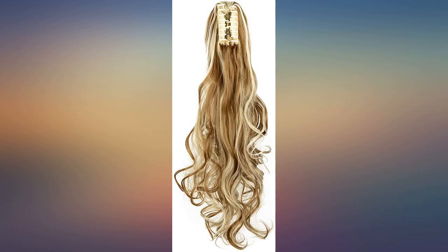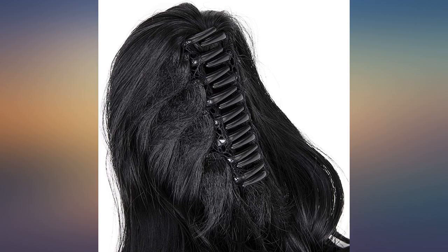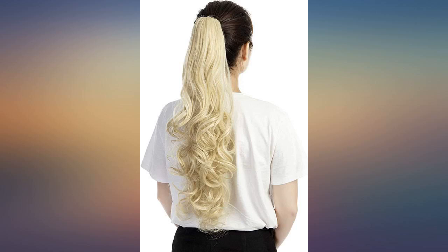Online, I already got compliments. And I truly like this one. It comes in a hairnet and then inside a zipper bag that will last. I'm so happy that I picked this one to buy.